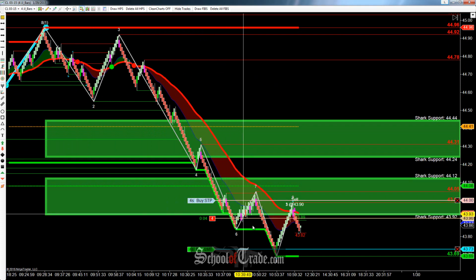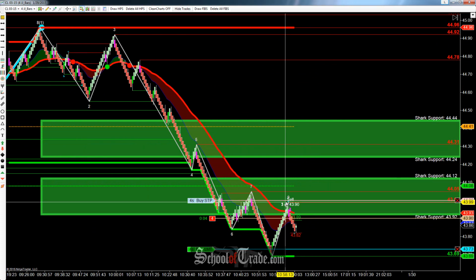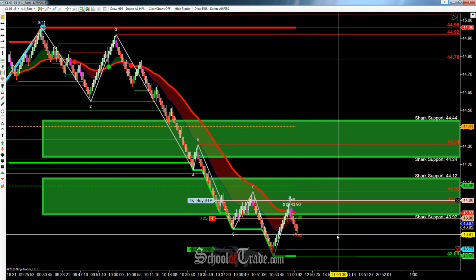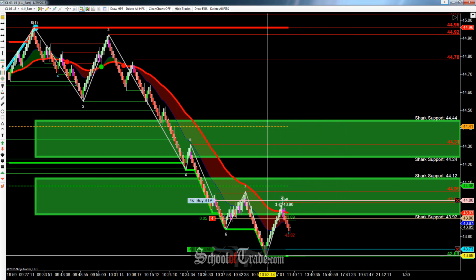So now what I'm looking to do is just sell those as resistance, and we've come back. We've tested that area right at the EMA, right at that resistance at 43.92, and then we're just bouncing straight back down again. The reason it's all in, all out is because there's really only one target, and that's just back to the lows.